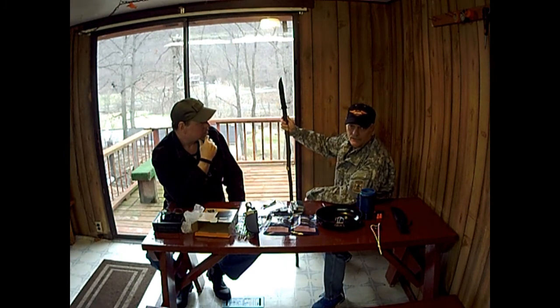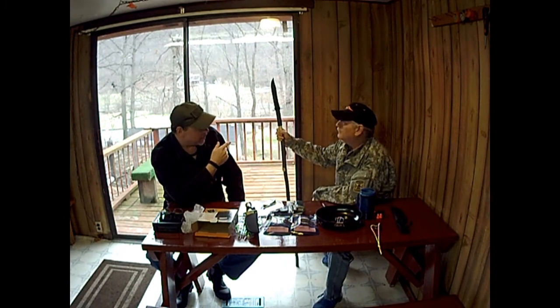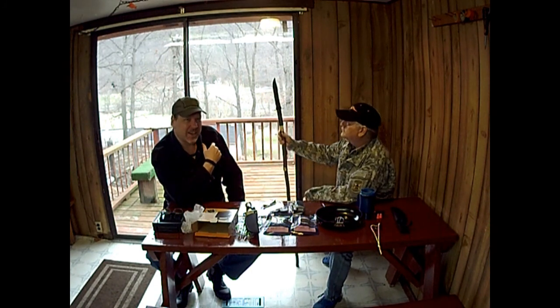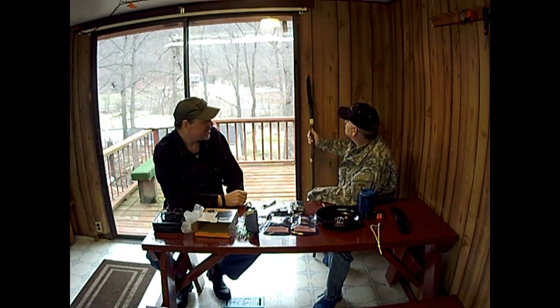$8, $10, you can't go wrong with that in a stick. And I was actually up at Donald's, and they got the same exact knife, and they were $29. Yeah. Same exact knife. And everyone knows what Donald's is.